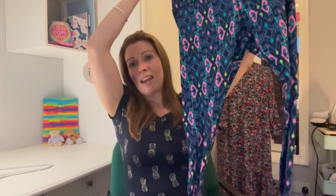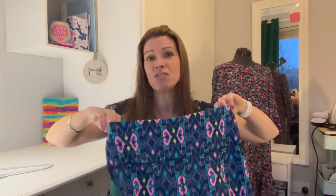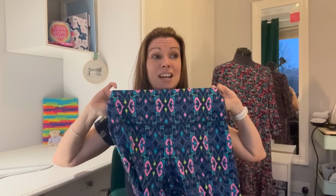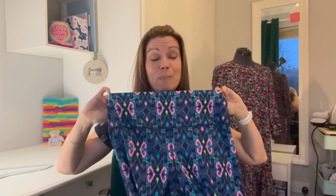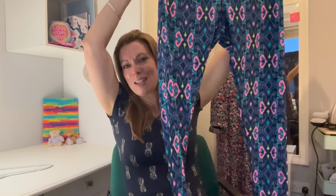I will wear these, but I will only wear them to something like Pilates, where I'm not jumping around. It's quite a stationary and very slow and gentle sort of exercise, because the last thing I want to do is to have any mishaps and for these to fall down. But I think if they were a bit tighter, they would be absolutely fine. So yeah, I do like them. I'm really pleased with them.